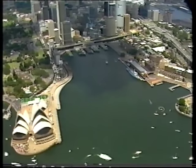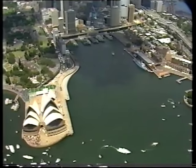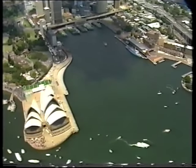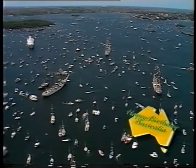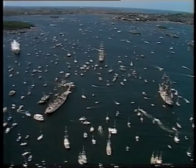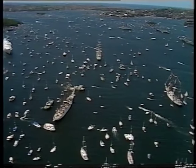Live pictures from the airship of Sydney Cove, the initial spot 200 years ago where the Tank Stream was and where the first white settlers in this country arrived and made their camp. Welcome back and happy birthday Australia wherever you may be over this wonderful continent of ours.